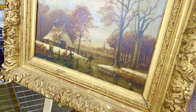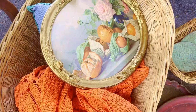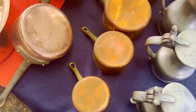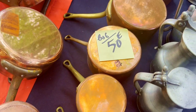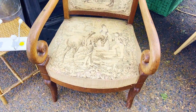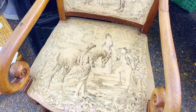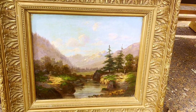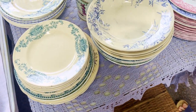I'm always looking for dinnerware when I go there. I really love vintage plates. I'm also always looking for new pieces of art. Lately, I've also been looking for lighting. Actually, in our rental, every single room only has one light bulb, like no light fixtures or anything, so we need to find our own. So I'm definitely looking for that.